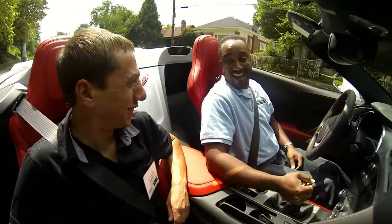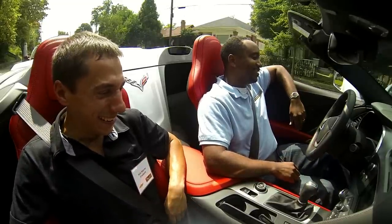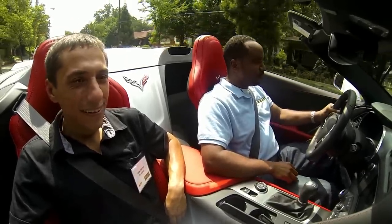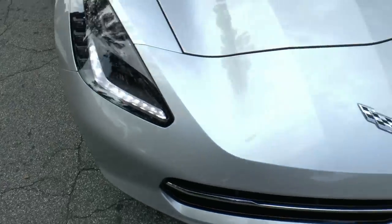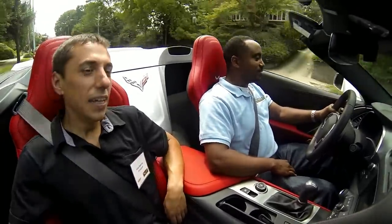But it sounded cool. Oh yeah, I would have fun with this car all day long. I love the LED lights in the front. You know what's super cool about this car? Aside from that, it's just generally pretty good, aside from the noise that this thing makes.